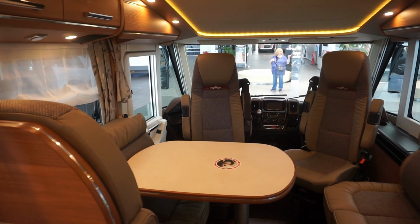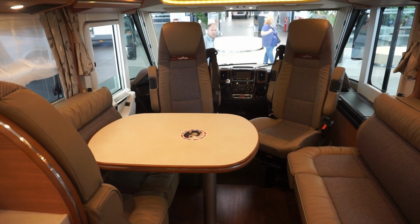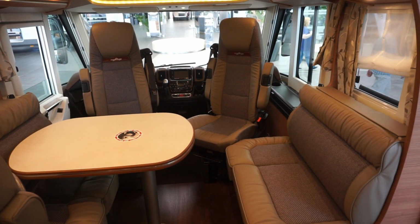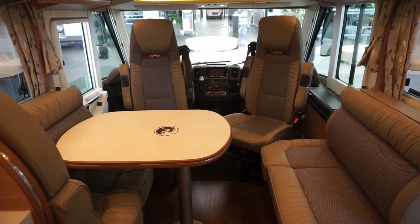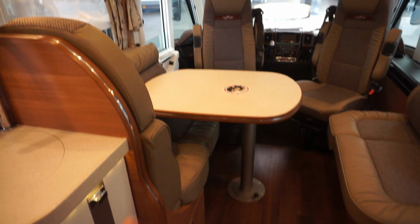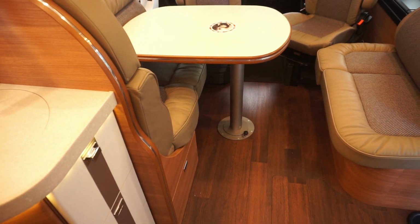So what do you think of the seating group? Because that was a question for me. What do I think? Rather than say what I think, I'm more interested in what others think. It's an unusual type of seating group. I think by the amount of space it's down here, which is free.